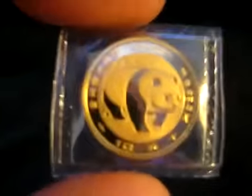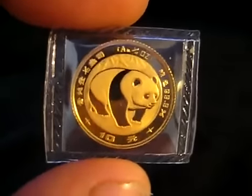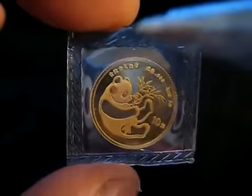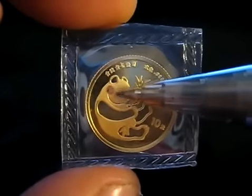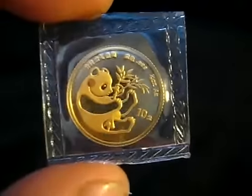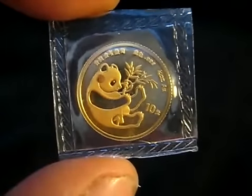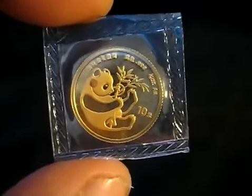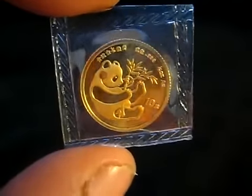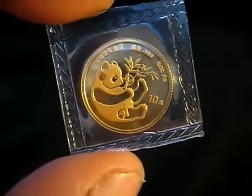The next year, this is a 1983. Here's a 1984, and you'll notice on this one the copper spot, the copper stain on the panda's head. This is very common on early pandas, and they believe it's attributed to impurities in the air in the mint, which cause the coins to react and form these copper spots.